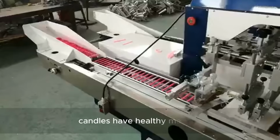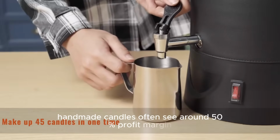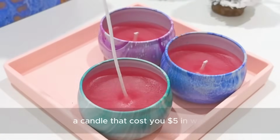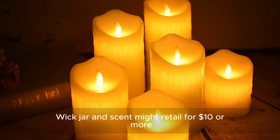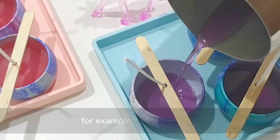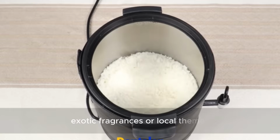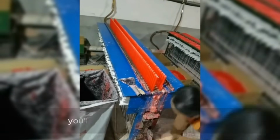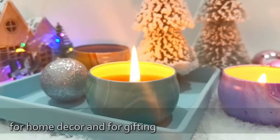Candles have healthy margins. Handmade candles often see around 50% profit margin on average. For instance, a candle that costs you $5 in wax, wick, jar, and scent might retail for $10 or more. You can emphasize what makes your candles stand out. For example, natural soy wax, exotic fragrances, or local themes. However, the candle market is competitive. You'll need creativity in branding and fragrance to differentiate your products.